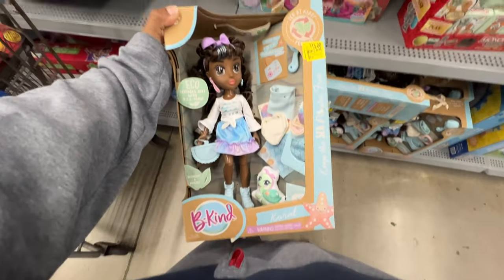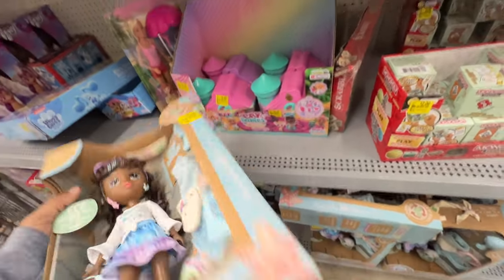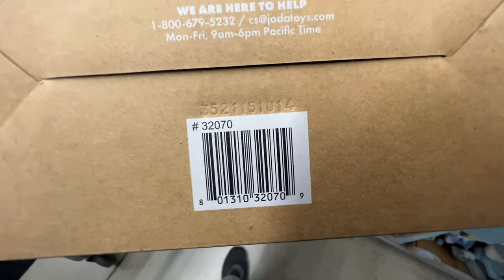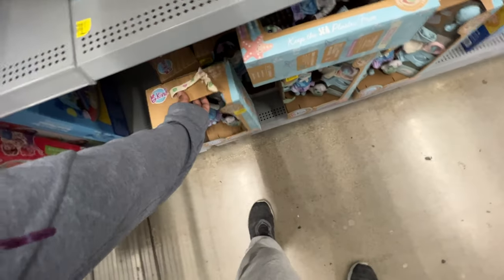But they did have some really cool dolls down here. I've never seen these dolls before. Be Kind dolls. Let me know in the comments if y'all have ever seen this before, but these are some really cool looking dolls. They were $15 for these, and they actually had a ton of them. So, something that you may want to check out if you like these dolls. They had a bunch of them down there.